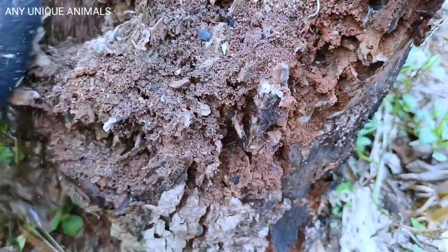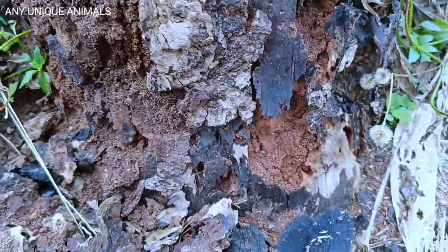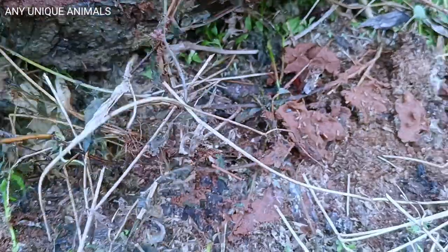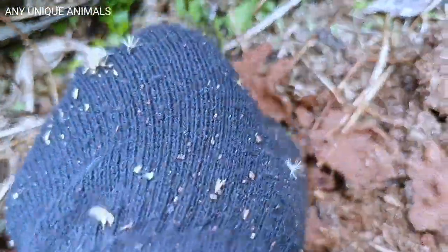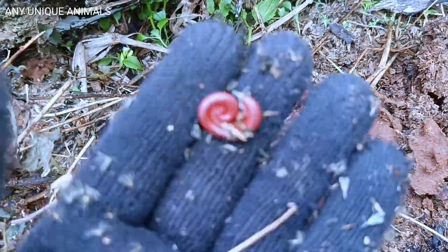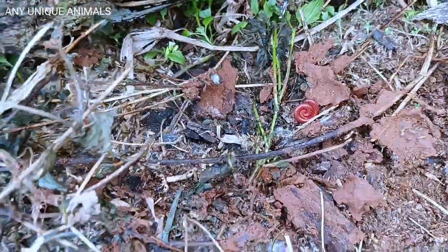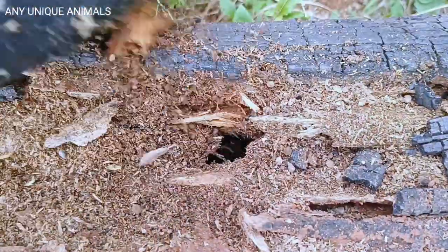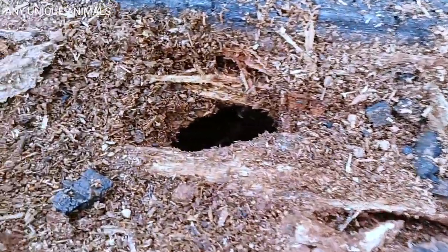There are no animals here. Nothing. Termite is very small. Wow, look at this. Wow. I got a red millipede. There is a hole.